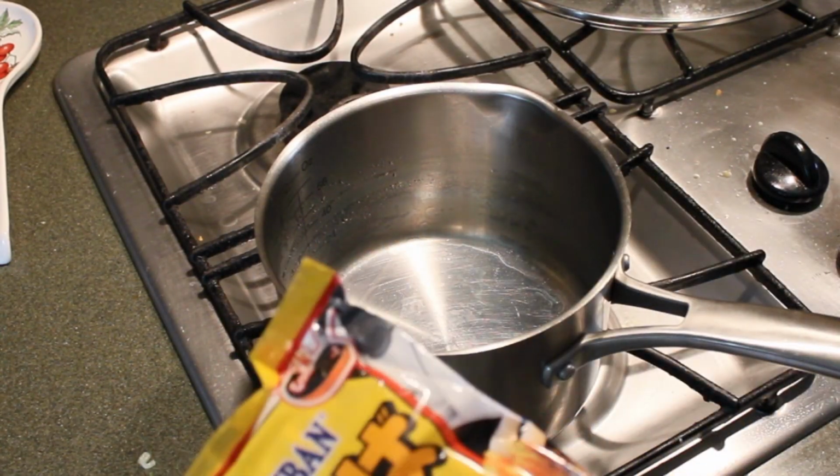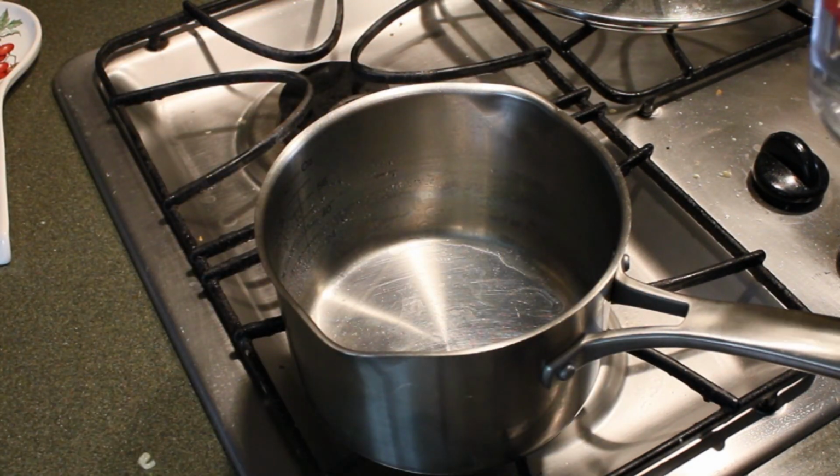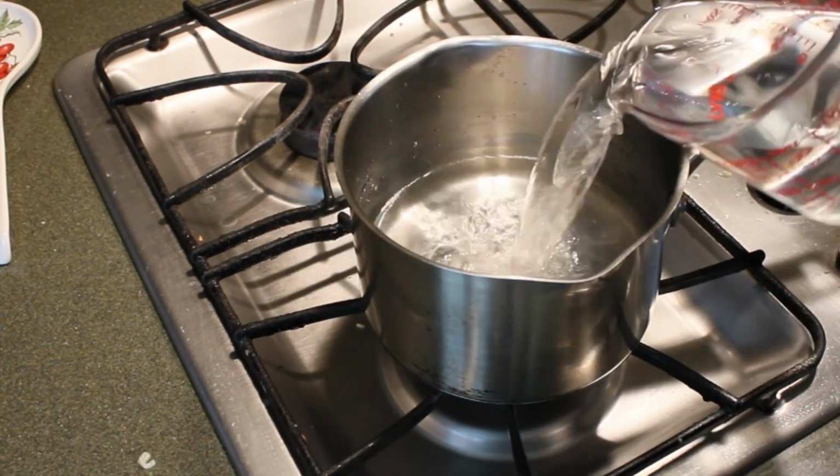Alright you guys, so in the number 3 spot we have Sapporo Ichiban Chow. And the cooking instructions are very similar to the Indomie. They follow like this. Add 4 cups of water and bring them to a boil.